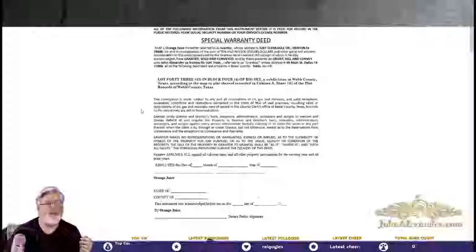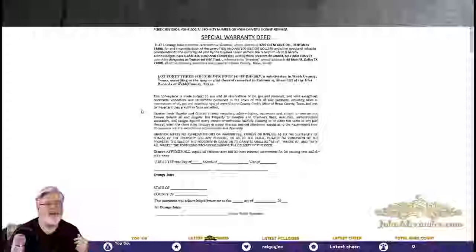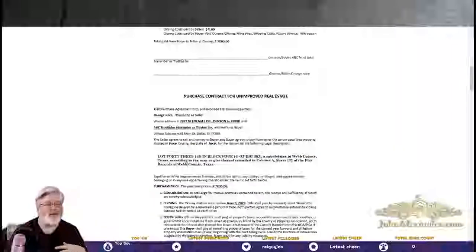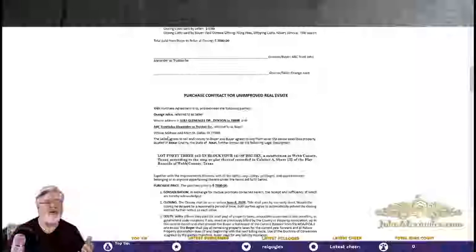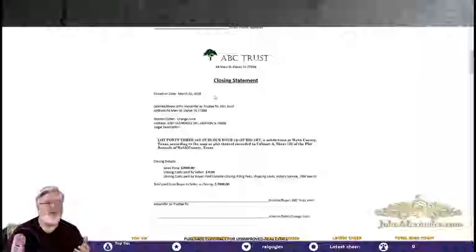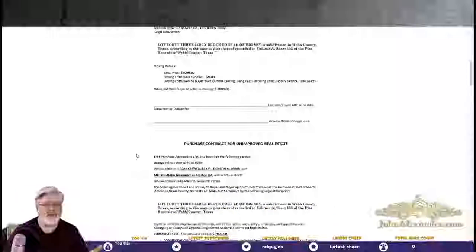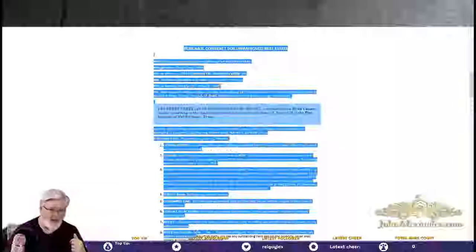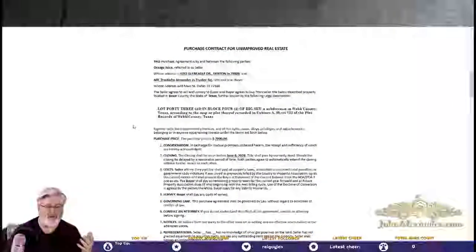So when you put your deal together, everything comes out in the format of what you need, that you don't even have yet. You're not even there yet. Like, we're at a closing statement, but you're not ready to close yet. But it's already printed out for you. That way you can save this entire thing. You just highlight it and save it to file, so it's ready for you when you do get there.